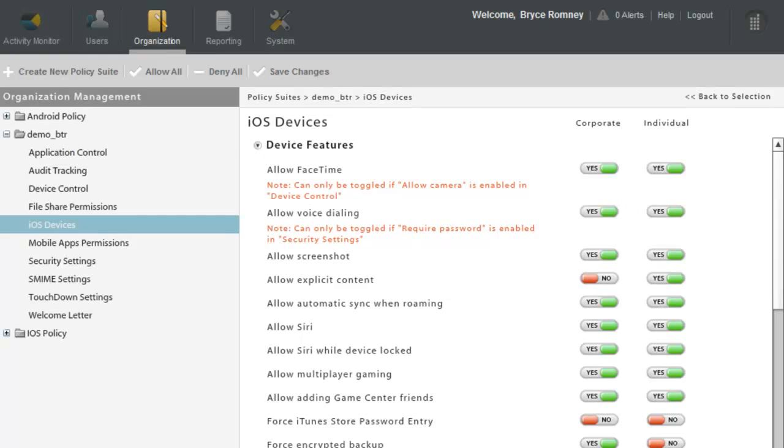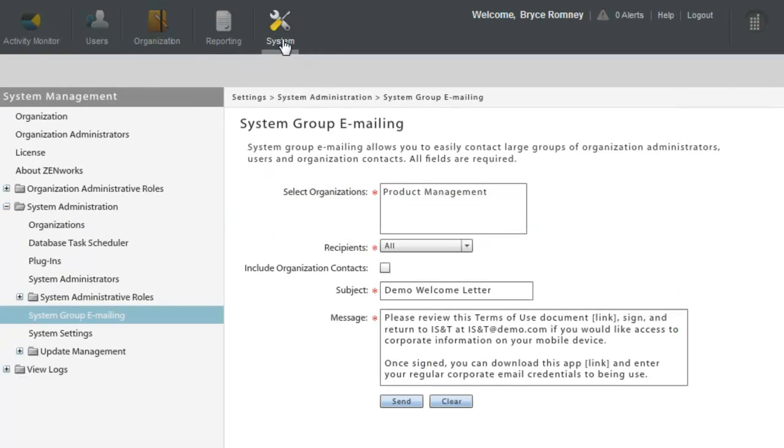With this kind of ease of use, once you have established the hard part of the use policies and the acceptable terms of agreement, ZENworks Mobile Management can help you with the provisioning and deployment to your users. With add-ons like group emailing, you can email everyone and give them the layout of how to link in and access the documents to sign, the application to put on their device, and how to get access to their corporate email and get back to work.